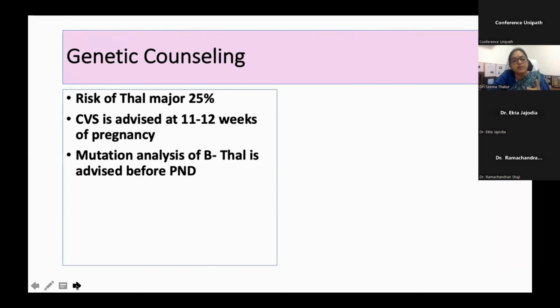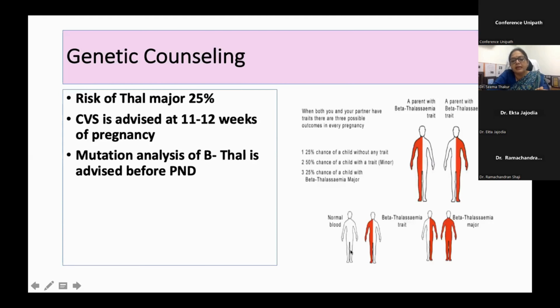So we performed genetic counseling, and we suggested that the risk of thalassemia major is 25% because this is an autosomal recessive condition, and CVS was advised at 11 to 12 weeks after the NT scan. Before that, we performed the mutation analysis of beta thalassemia. So in every pregnancy, there is a 25% risk of thalassemia major, 50% risk of the child being thalassemia trait, and 25% being entirely normal.